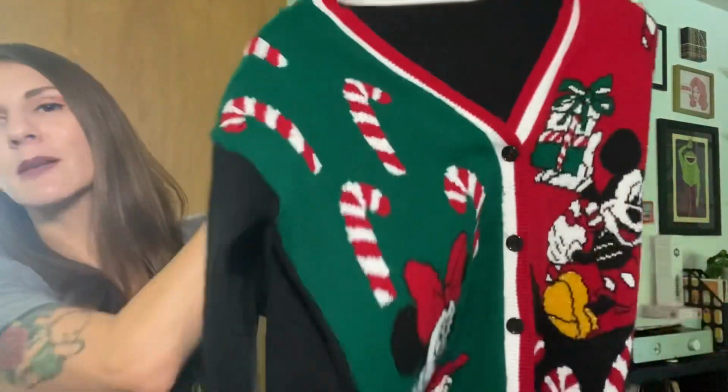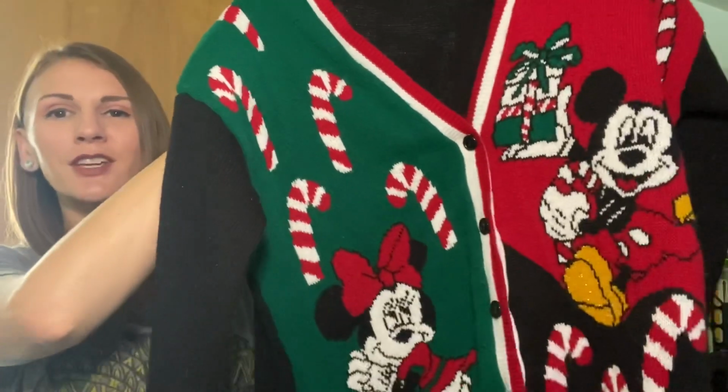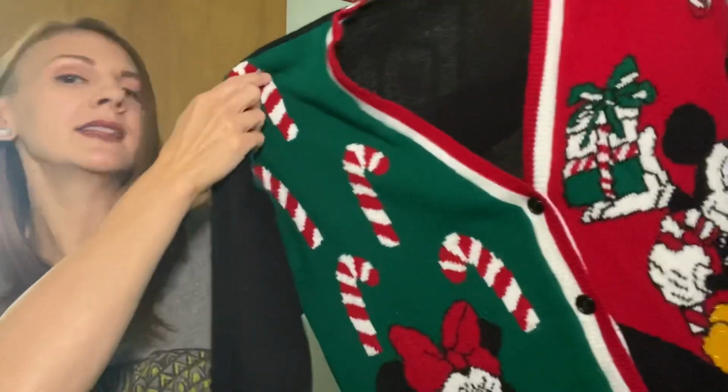The next item that I have is a viewer sale. So I have to say a big thank you to Lisa, who bought this Christmas sweater from my Ben's haul. Oh my goodness. This is the Mickey Mouse and Minnie Mouse Christmas cardigan. It is so cute. She reached out to me asking when I was going to be listing that. I was like, girl, actually I'm listing it this weekend, but if you want to buy it, she said yes. So I am selling this for $30 with free shipping directly to Lisa.